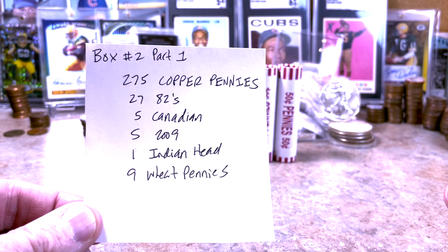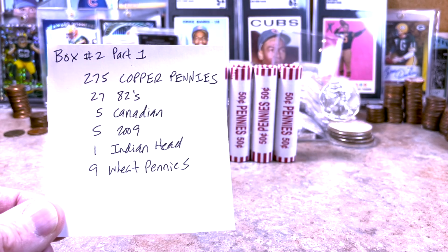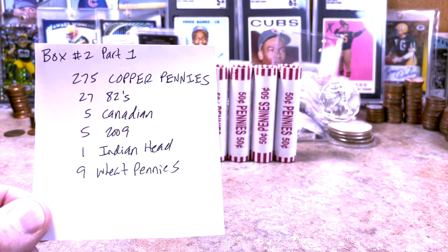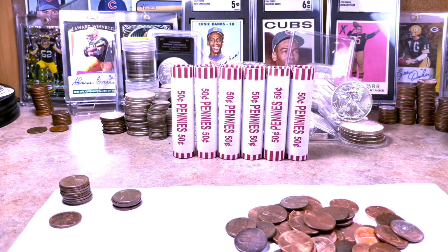So that is the challenge. We have 25 rolls to overcome and defeat part 1. Let's see if we can do it. I'll open these rolls, come back to you when we have some interesting results. So let's get started right here and right now.